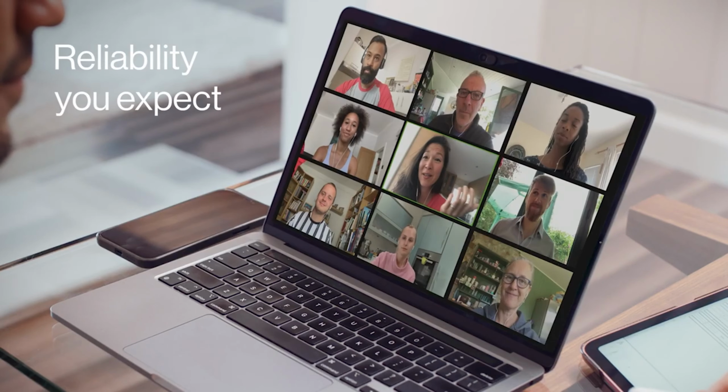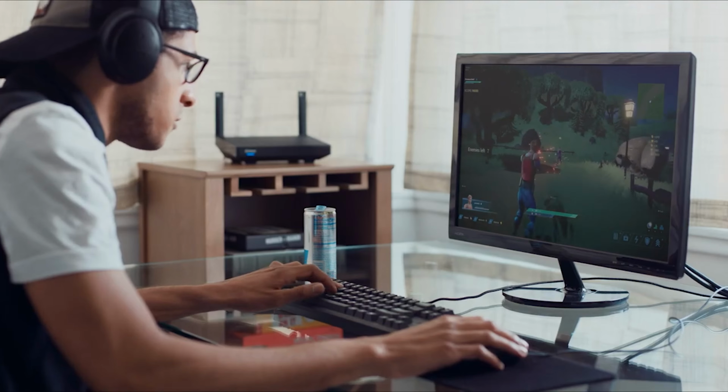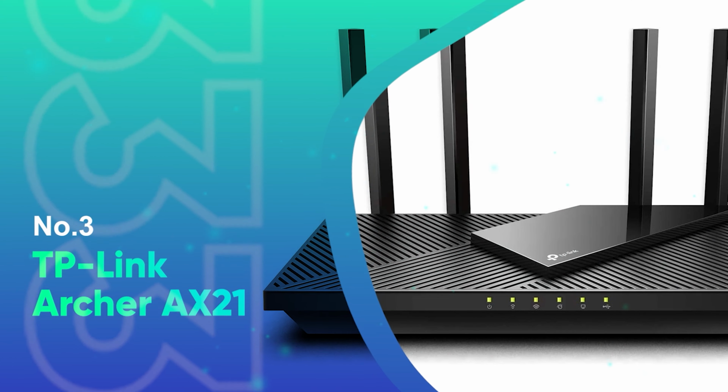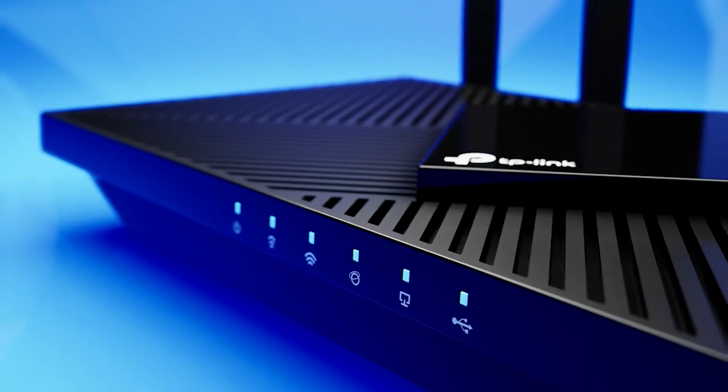Try and catch it on sale if you can, but if you just want a reliable, no-frills router that can keep up with gigabit speeds, look no further. Number 3. TP-Link Archer AX21. A $250 router is overkill for many homes.